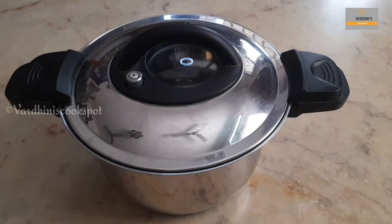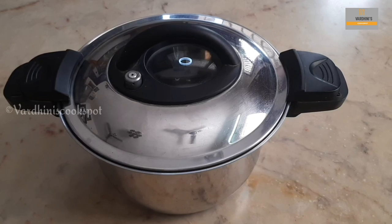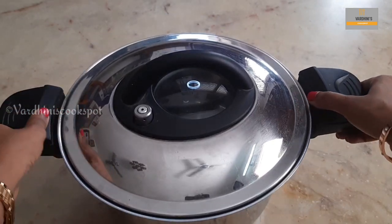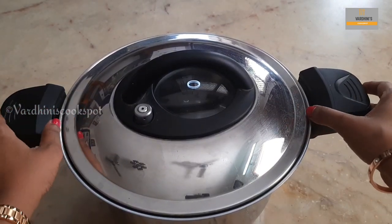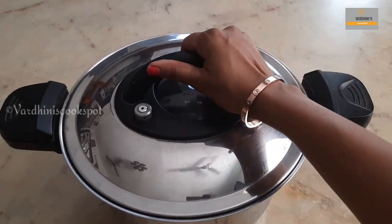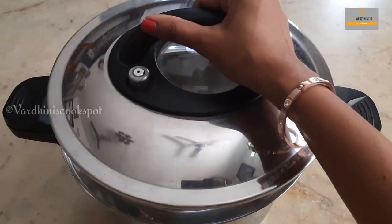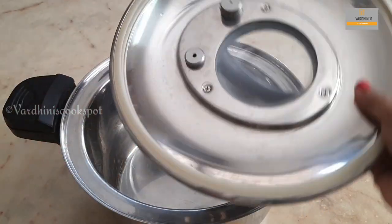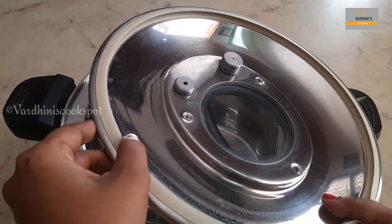And finally comes our biryani pot. It looks like a pressure cooker, but it's not. The handle has a lock to close the lid. We can make one pot dish using this pot. The quality of the pot is really good.